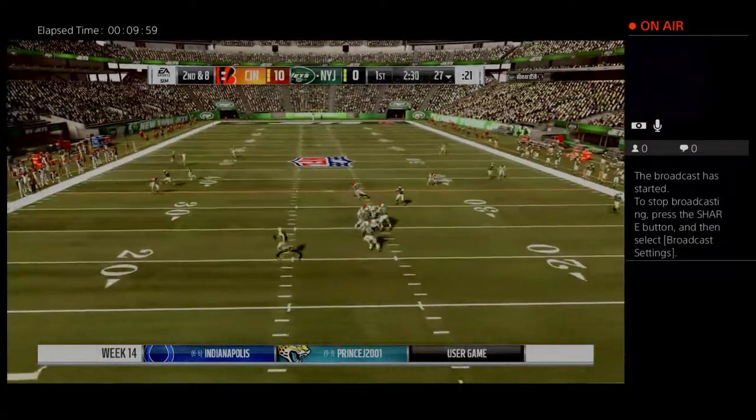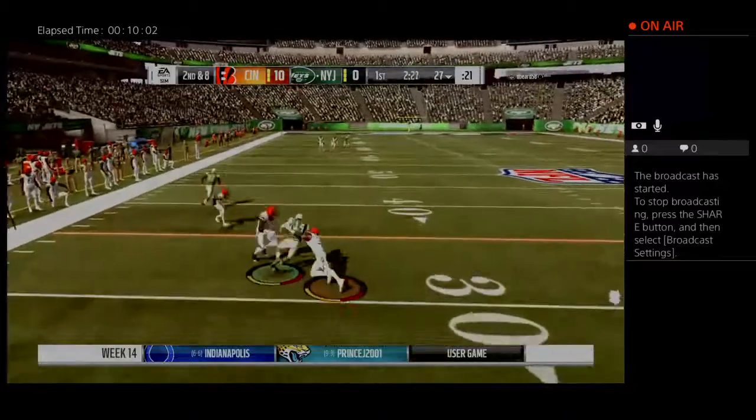On second down, Darnold first passes from the flat.